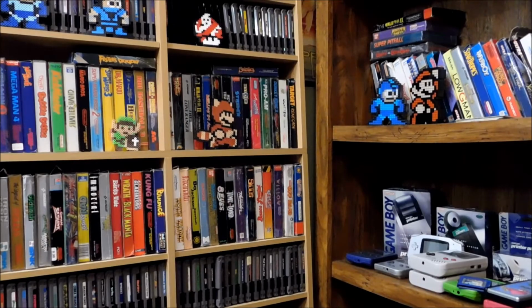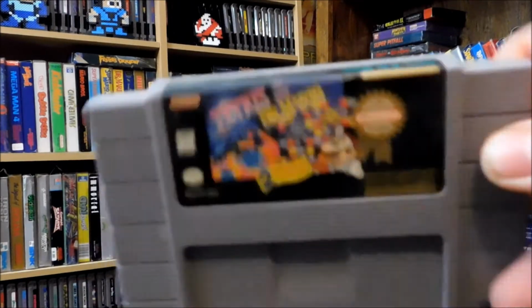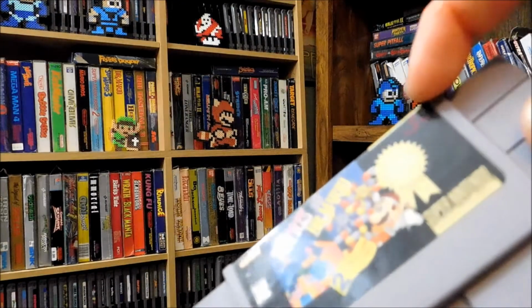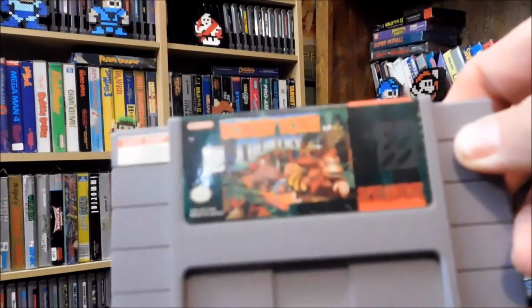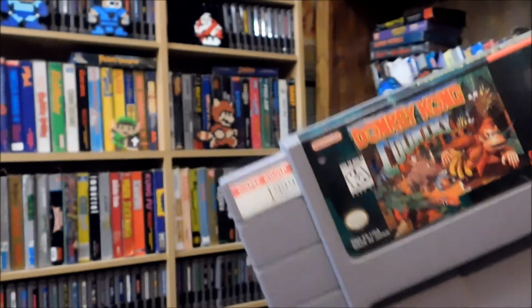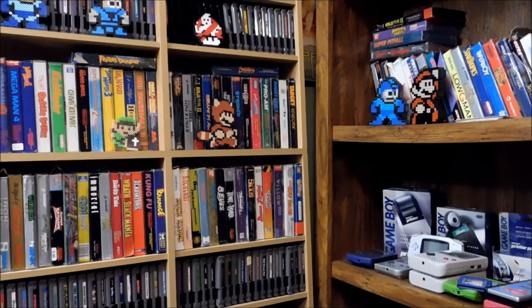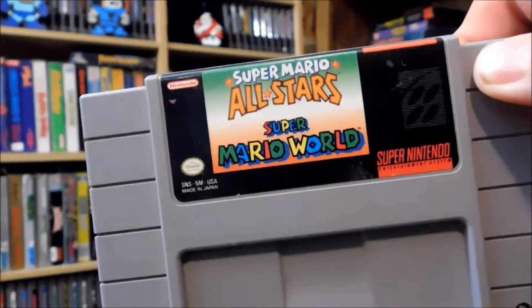3 games. Had Tetris and Dr. Mario. So that's a good one. These are all $5 a piece, and they wrote in a marker there. Hopefully I can get that off. We got Donkey Kong Country, first one. It's got a 1999 sticker on there from GameSwap. That was $5. And the best one of the bunch, Super Mario All-Stars Super Mario World.